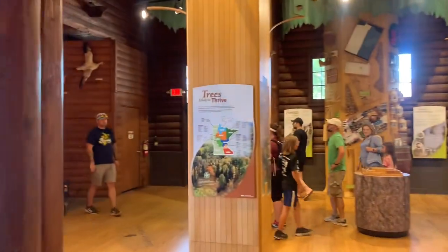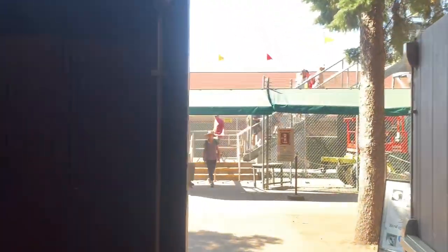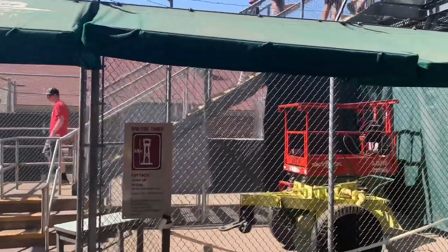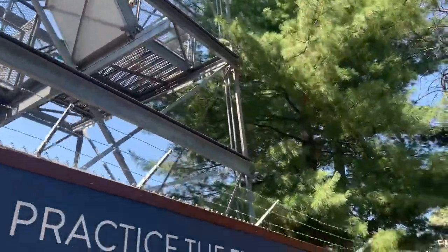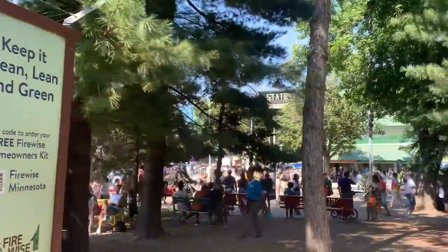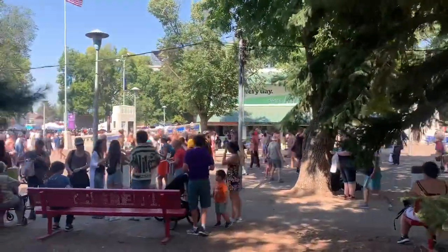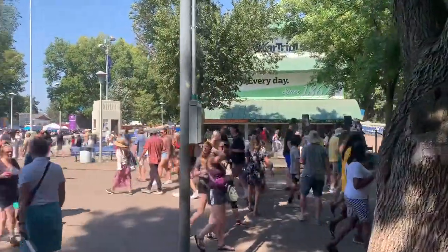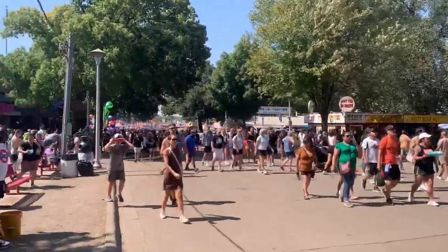So that was the Minnesota Historical Society, who puts together the State Fair History Walking Tour, one of the places where you can go to get your prize. This is the DNR Tower. You can hike up that to get some elevated views of the fair. Nice free alternative to riding a Ferris wheel or something like that. Like the Sky Ride.